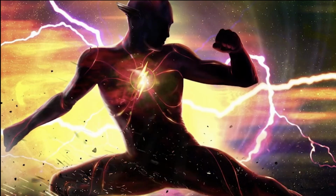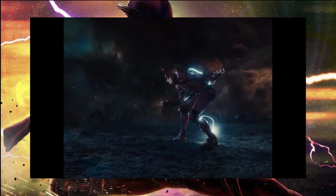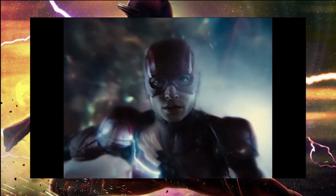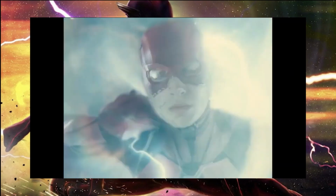Gotta break the rule, Barry. Now, this is incredibly vague, and the method I'm about to use to try to determine Barry's top speed could be off by however wide a margin. But it'd be anticlimactic to just leave things off at only the speed of light, roughly 299,800,000 meters per second.